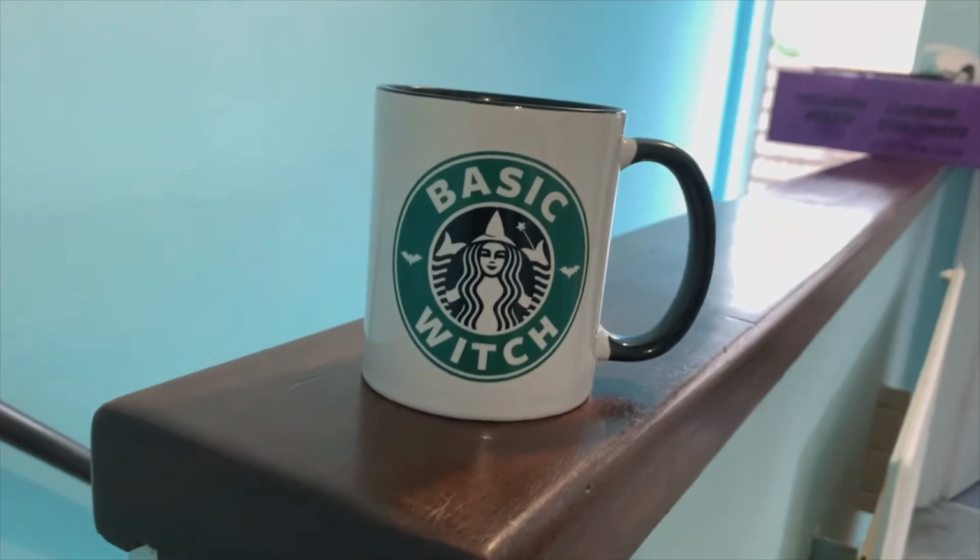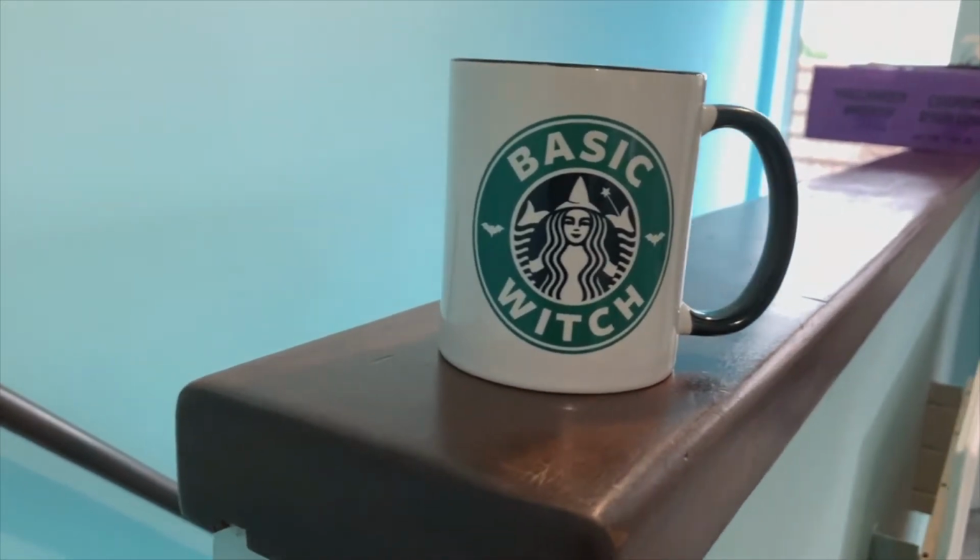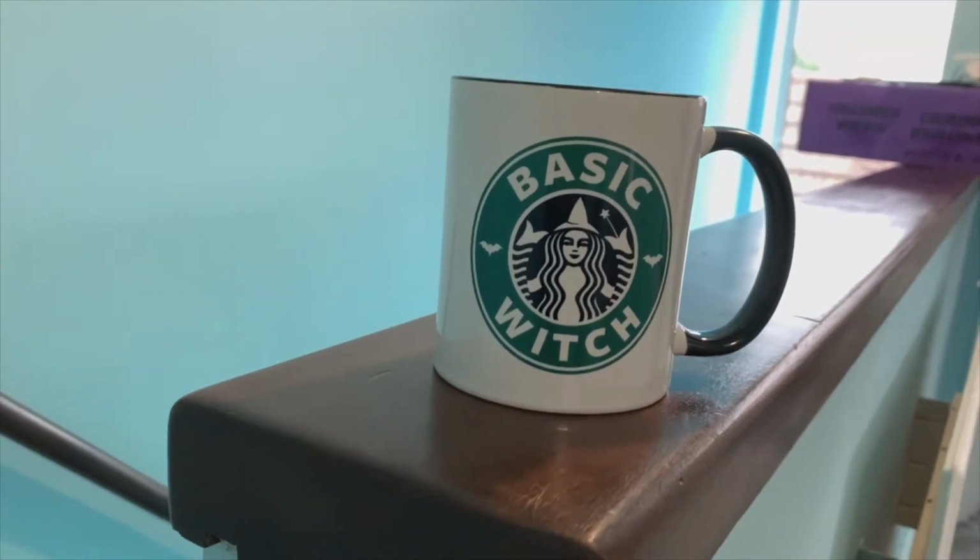And also, look how cool this mug is. If you're a Starbucks fan, I got this the other day because I'm sad.